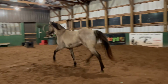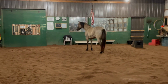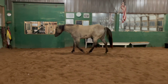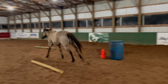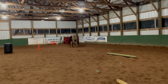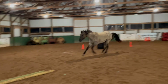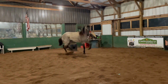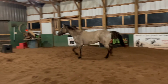Miss Lucy arrived yesterday. She is a three-year-old quarter horse. She's a ranch type horse. Now, she arrived yesterday. She trailered over. She only lives a few miles away, but it is still, even though it is springtime here, let's see, today is March 30th.